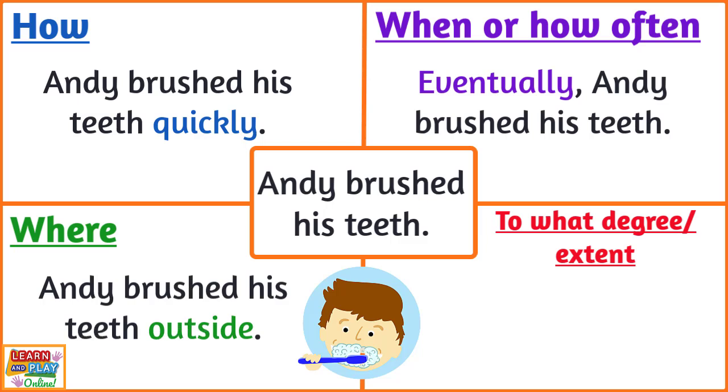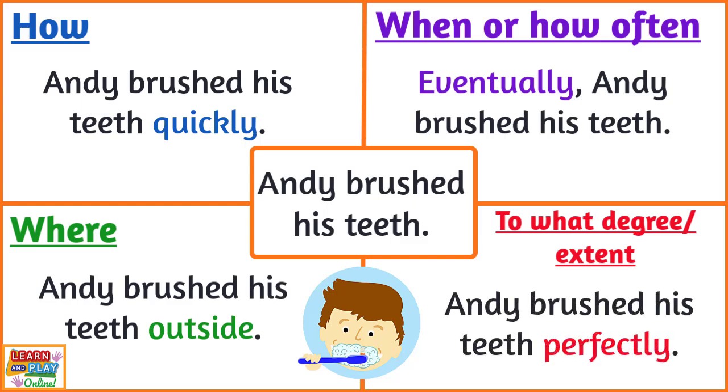Andy brushed his teeth outside. Where did Andy brush his teeth? That's right, he brushed them outside. Andy brushed his teeth perfectly. This sentence tells us to what degree he brushed them, and he did it perfectly.